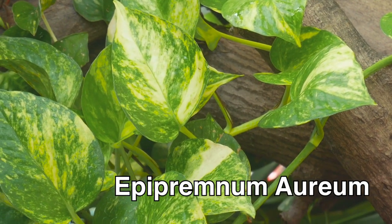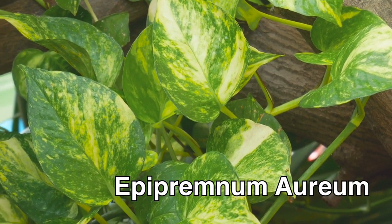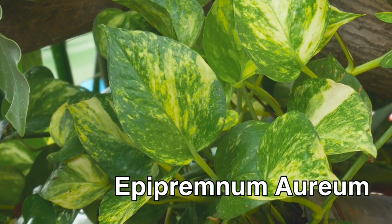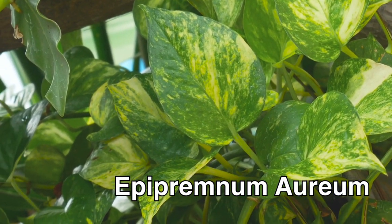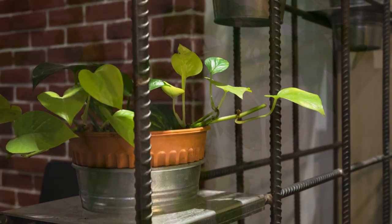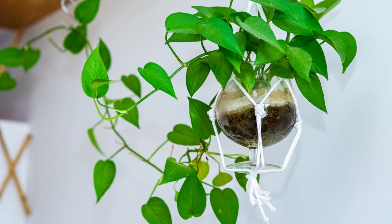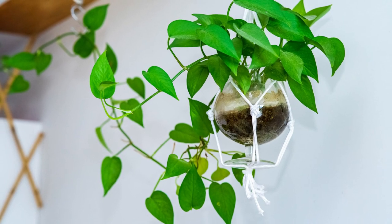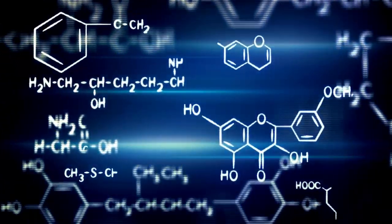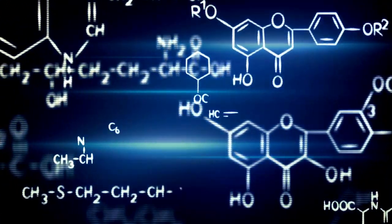Fact 10. Devil's Ivy, the hanging marvel. Last but certainly not least, we have Devil's Ivy, also known as Epipremnum aureum. Devil's Ivy is known for its heart-shaped leaves and its ability to thrive in low-light conditions. It's an excellent choice for hanging baskets or trailing down shelves. Plus, it's a formidable air purifier, targeting harmful chemicals like formaldehyde, xylene, and benzene.